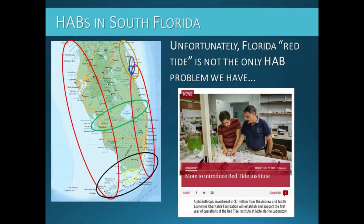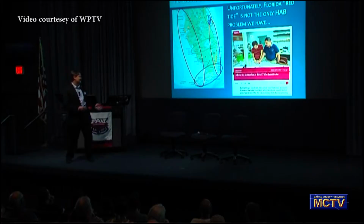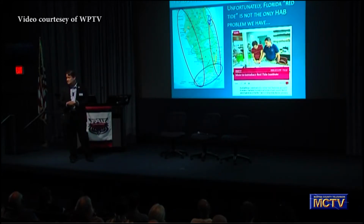that Mote Marine just got a $1 million philanthropic donation from a foundation to start the Red Tide Institute on that coast. And I want to say this. If there's any millionaires out there, I would love some money. But, very seriously, red tide is really well studied in the state of Florida. I just showed you a bunch of maps that anyone can pull down anytime. We know where it is. We have predictive algorithms for it. We pretty much know a lot about it. What we don't know about are all these other things.